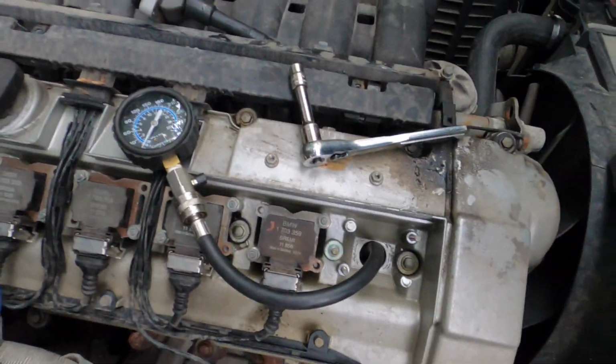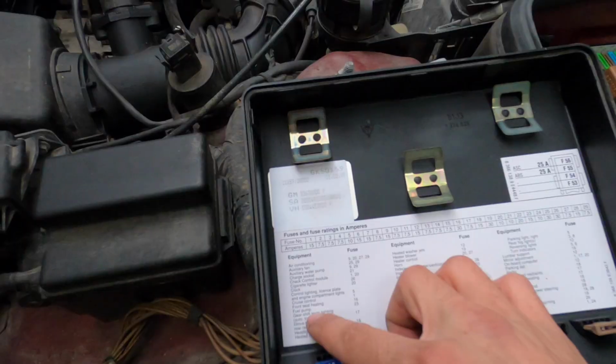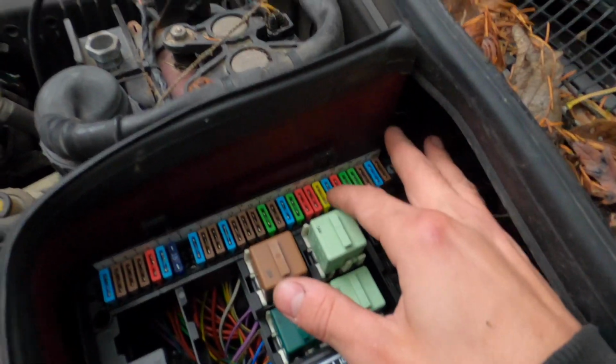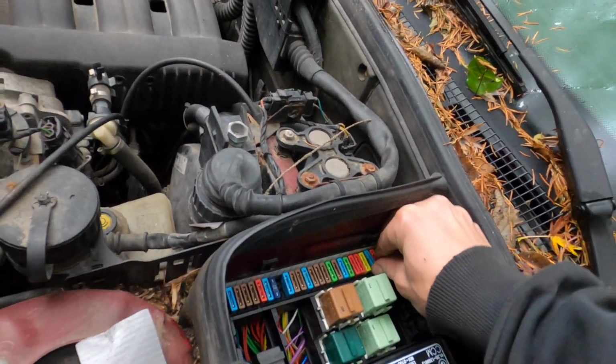So I got the compression tester hooked up to cylinder 1. When you're doing a compression test, you need to pull out your fuel pump fuse, because otherwise you're just gonna flood your motor, which is 23. So that is right here, the blue one. I don't have the tool. Gotta do this the old-fashioned way.